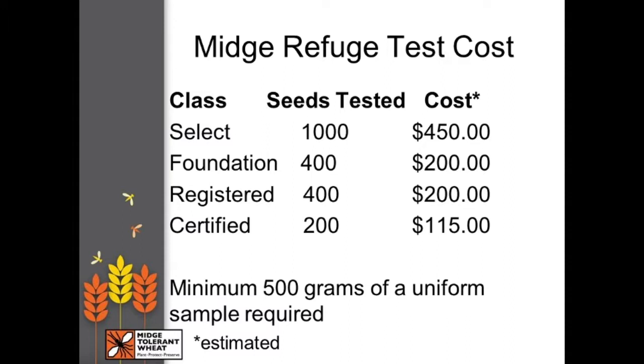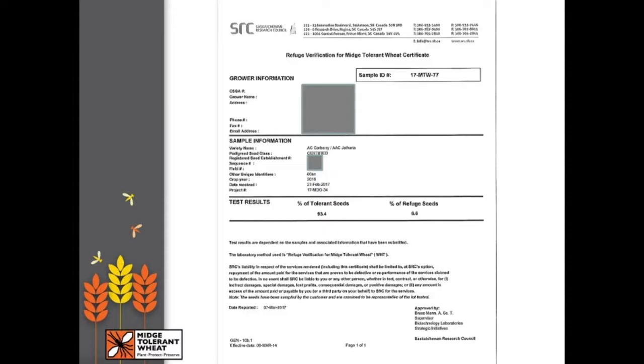It kind of reinforces the point that it's important to work with larger lots and ensure that you're doing accurate sampling to ensure that the results are going to be accurate.